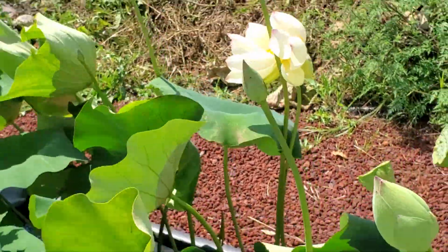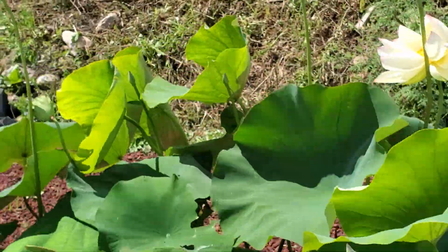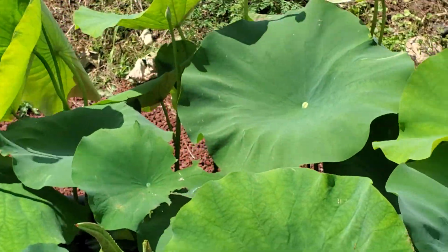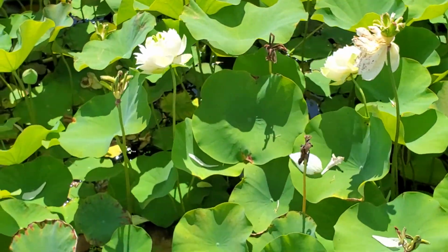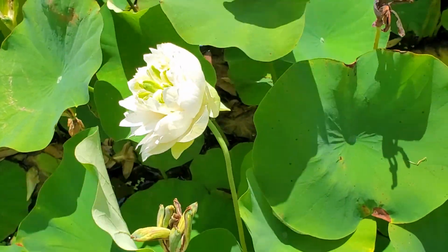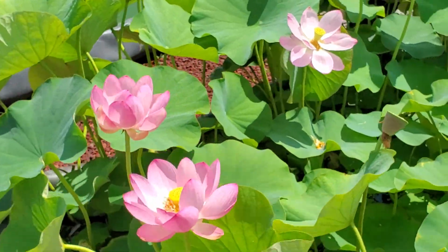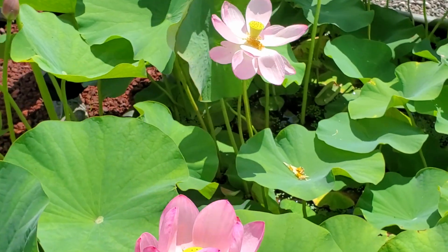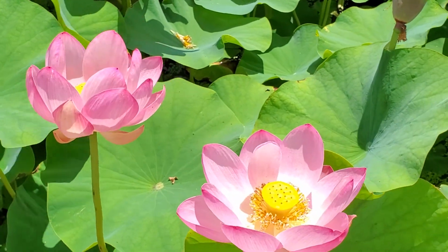Winds are picking up, unfortunately, but this has a pink tip to it. It fades as it gets older, but a very tall growing lotus, and this one's coming up very nicely. King of Jade features green sepals, double, a bit shorter. And last but not least, we have our Heilongjiang Red. It's very winter hardy.